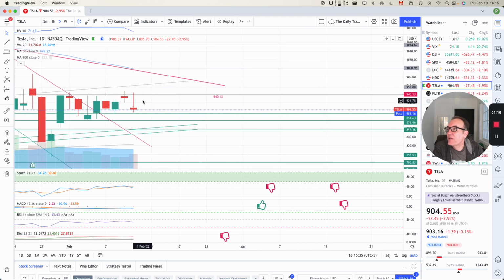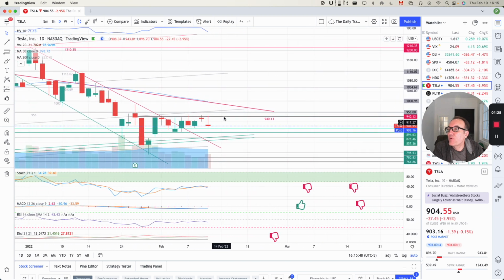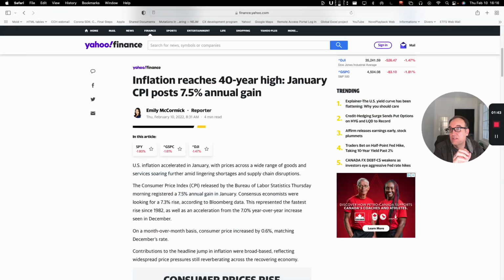And look at how we tried to break 940 today. We broke it during the day, but then came way back down and almost reached our support at 894. And yeah, there's a couple of reasons for that. I don't like to dig too much into the reasons and use reasons to invest because we can go wrong looking at the reasons, and it's hard to go wrong looking at the actual price.